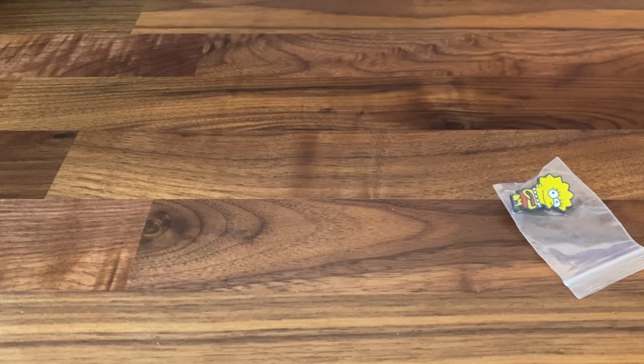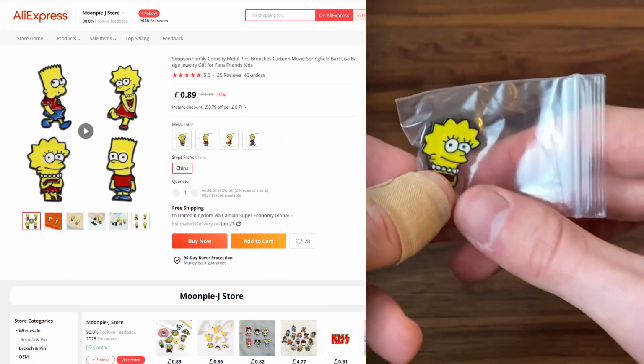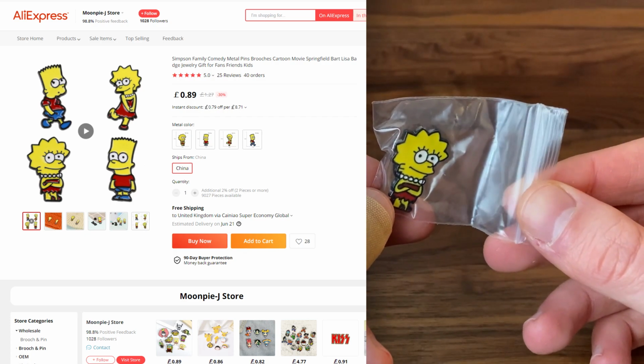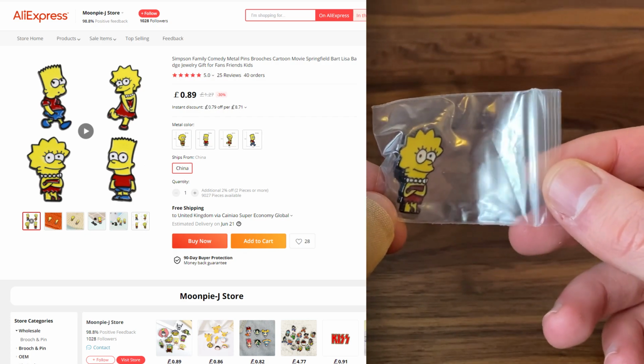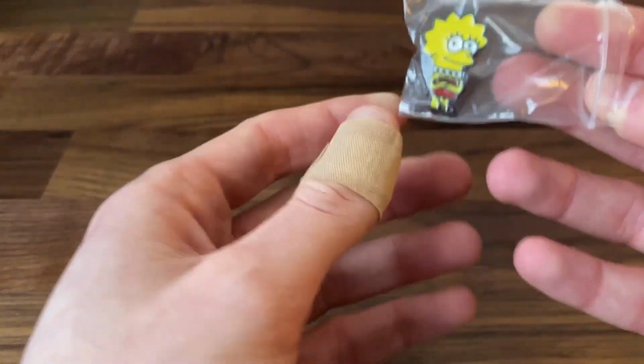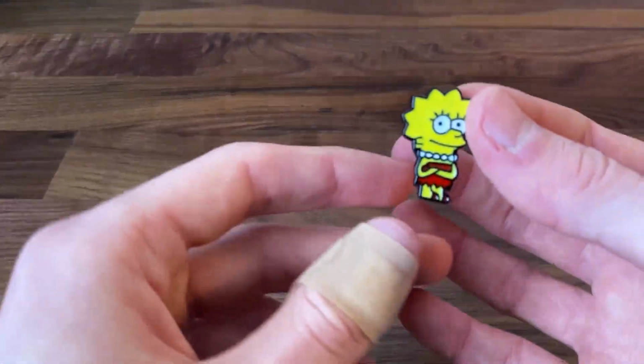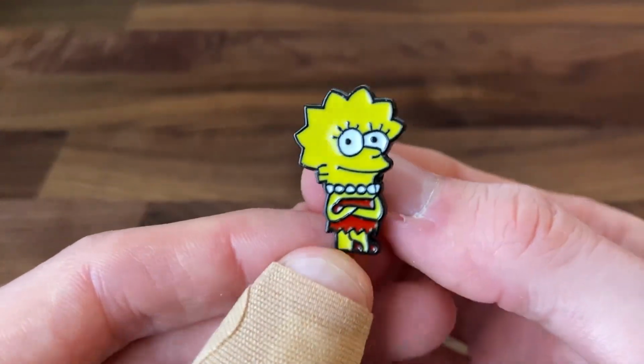Okay, so I think this next one might be pretty bad, but the picture was so funny, I just had to buy it, all right? Let's just... Oh, my God. So this is Simpsons Family Comedy Metal Pin Brooches Cartoon Movie Springfield Bart Lisa Bart... No, Badge Jewelry Gift for Fans, Friends and Kids. It's a lot smaller than I thought it would be, but I just saw this little Lisa and I thought, what is wrong with her? Why does she look like that?